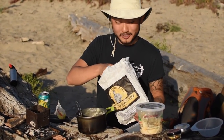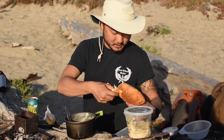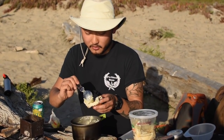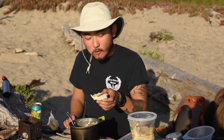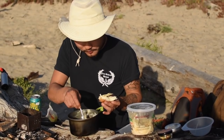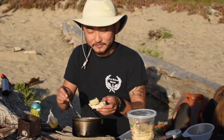So we went to Pescadero today, so I have some more artichoke bread. I love this artichoke bread, it's so good. Put some on the bread. Man, it's good.